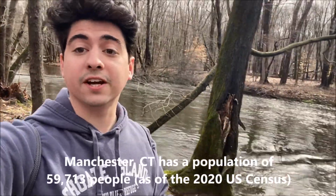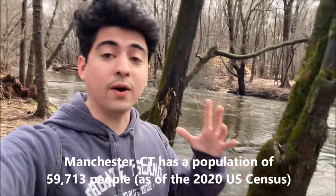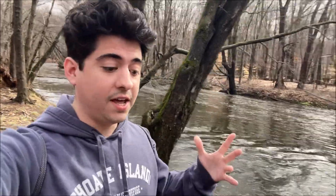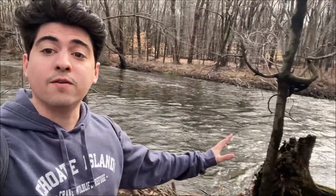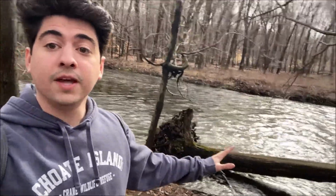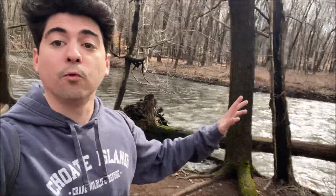So right now I'm currently in the town of Manchester, Connecticut. Manchester is located right nearby Hartford, Connecticut, which is the capital city of the state of Connecticut. And here in Manchester, I'm just going for a nice little stroll in the middle of the woods, as you can see right here. Got the beautiful forest, and I also got a river right next to me, the Hockanum River. And the Hockanum River is going to play an important role in today's exploration, because we're actually going to be checking out some abandoned dams.